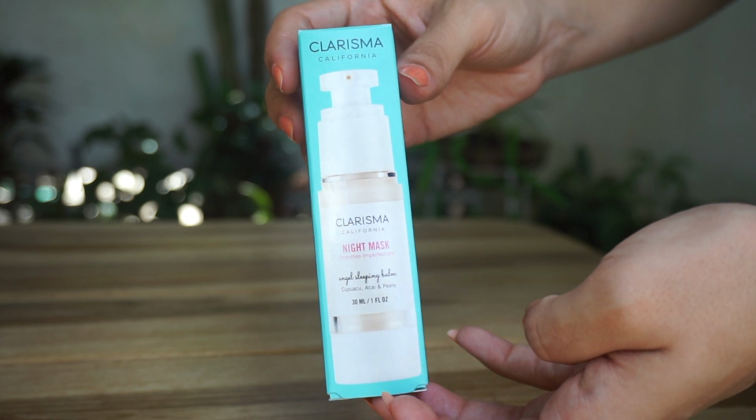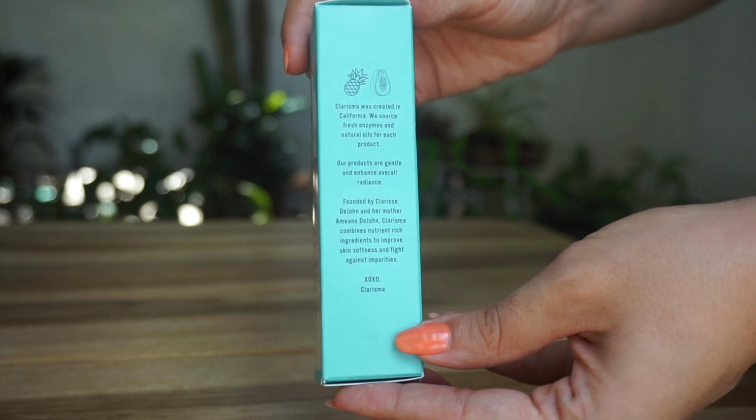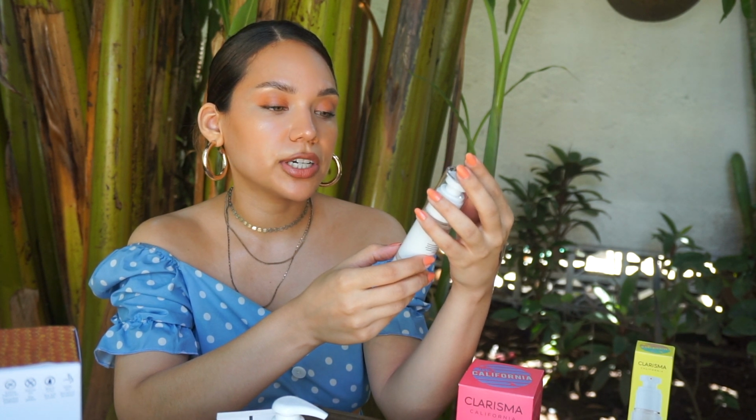Next is the night mask. Smooths imperfections, angel sleeping balm, capuaca, acai, and peony, and it smooths imperfections and hydrates, so that's really nice. I love overnight hydrating masks. I think they are so amazing for people who suffer from really dry skin, or if you have sensitive, irritated skin. You can definitely, as long as you find something that works with your skin. I really love applying an overnight mask over the top of my skincare so that it really hydrates.